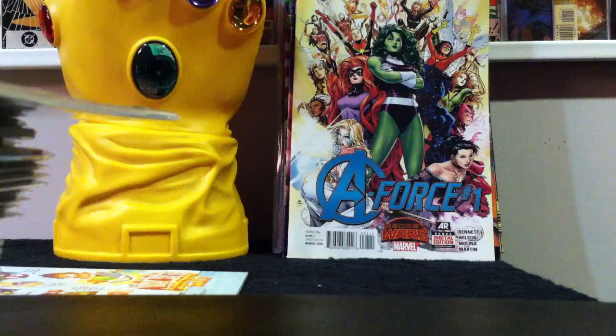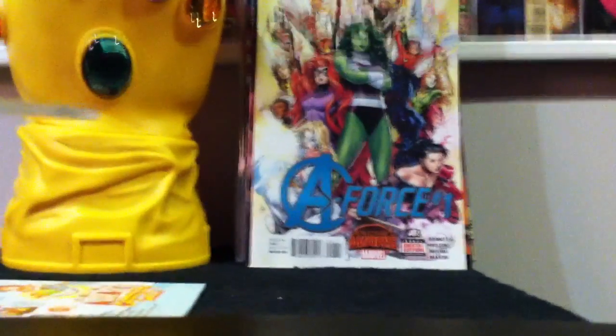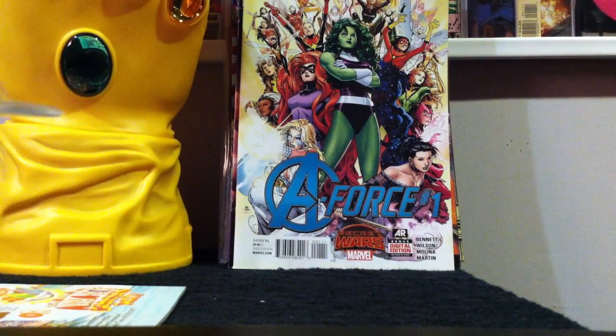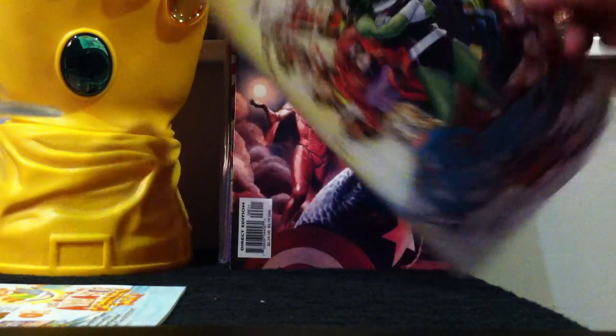A-Force #1. I read this quickly. I didn't particularly care for it. Just trying to get the books in better focus. I haven't read Secret Wars yet, other than the Free Comic Book Day one. I have issue 1, the J. Scott Campbell variant cover. I haven't picked up #2 yet. I'm going to have to go and grab those. Maybe after I read that, this would make more sense to me. But I didn't particularly care for this issue. Loved the artwork though, it was great.